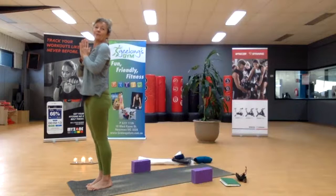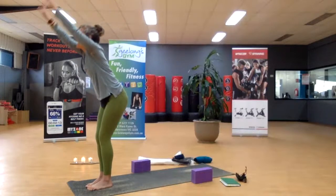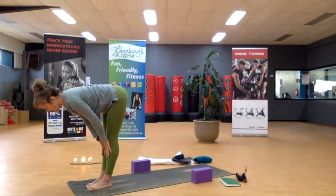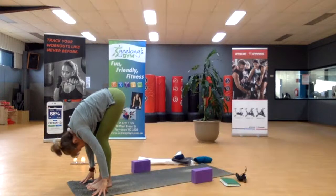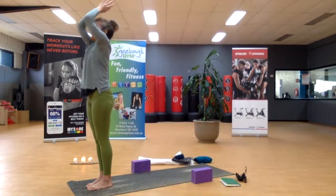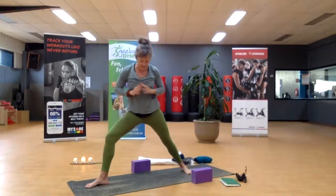Pranamasana, we'll go through a vinyasa again. Inhale, lift up, just a half one. Exhale, fold. Inhale, halfway lift. Exhale, fold. Inhale, come up. Exhale, you should have a nice steady rhythm with your breath. Now stepping out, nice long stance.